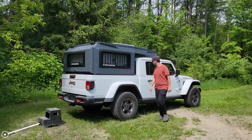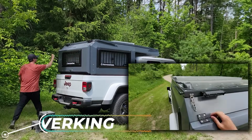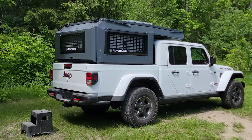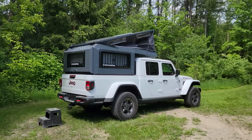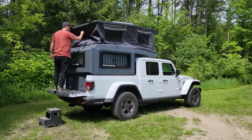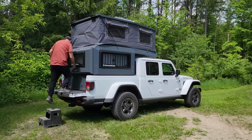The creators of RoverKing set out with a clear goal: to turn vehicles like the Jeep Gladiator and Toyota Tacoma into capable, comfortable campers. So, what have they built? RoverKing designs slide-in truck campers that are built to handle rough roads and unpredictable weather all year round. Each camper weighs between 1,000 and 1,200 pounds and is constructed with an aluminum frame and insulated composite panels.